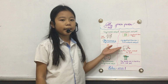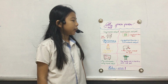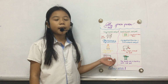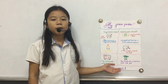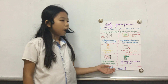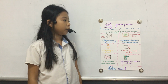The first thing is hard to push and pull is the department store door. The department store door is hard to push and pull because it is big and heavy. We push and pull it to open or close it. We use it at the department store and we use it to go inside the department store.